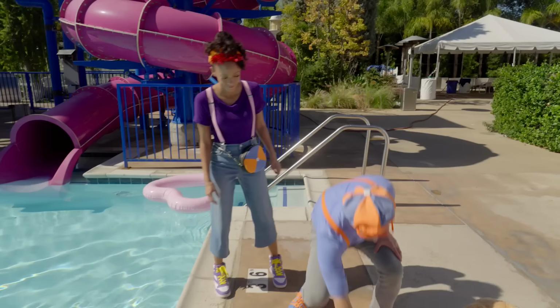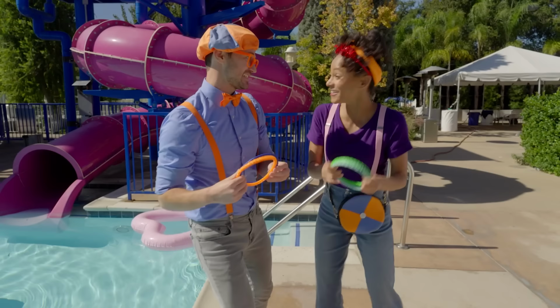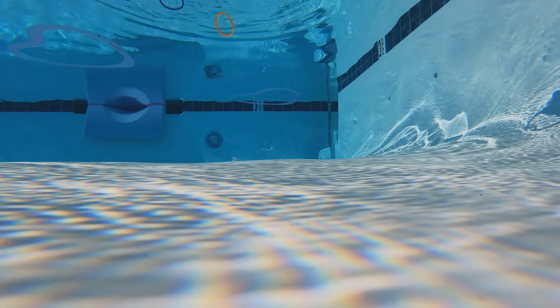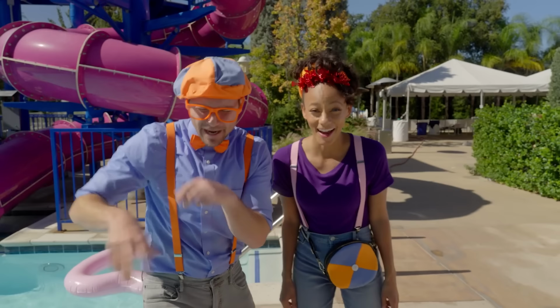Okay, let's see. Check this out. I found an orange and a blue ring. Blippi, I have rings too! Whoa! Shall we throw them in at the same time? Yeah, ready? All right. Three, two, one. Woohoo! Oh, look, they're going down! They're sinking! They're sinking! Oh, those must be dive rings! You're right! You can throw them in the pool, hold your breath, dive down, and grab them! What a fun game!